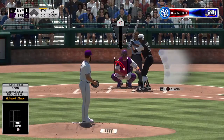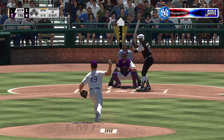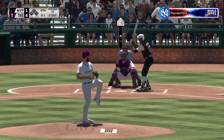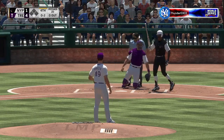Stepping into the box, Andre Dawson comes into this at-bat 0 for 1 in the ball game. Pitch to the plate is a sinker for a called strike 1. Into the windup. Here comes the 0-1. Very weakly on the ground. That winds up foul.